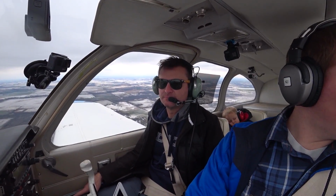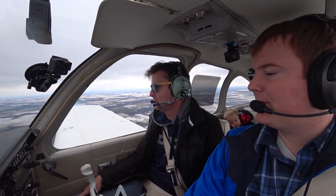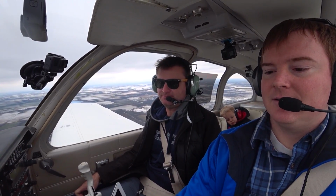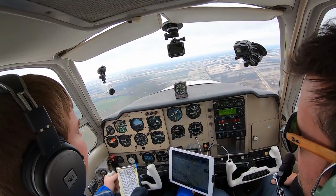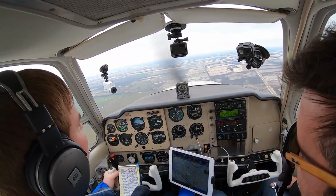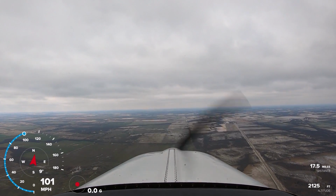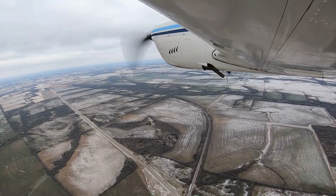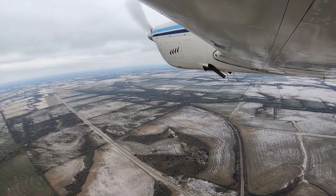Well, we can do steep turns, or a stall, or what would you like to see? Let's do a stall. All right. Stalls in the Bonanza are just like a stall in a 172. We won't lower the gear and the flaps, but pull power back. For those that don't know what a stall is, basically there's not enough air going over the wings for it to fly, so the airplane drops.